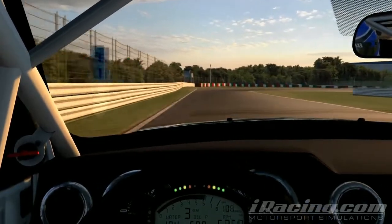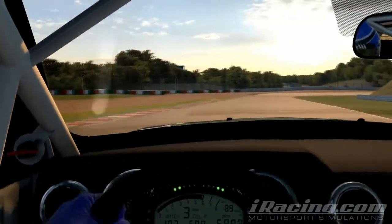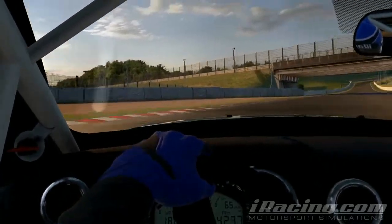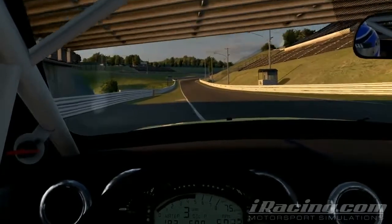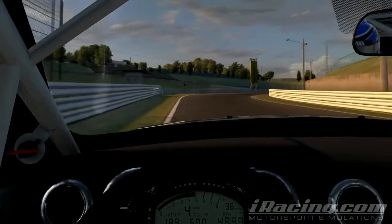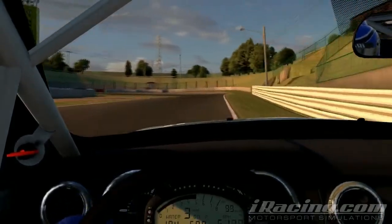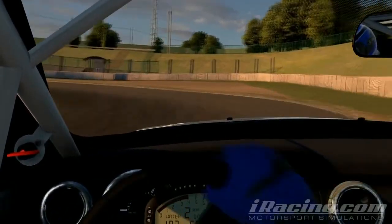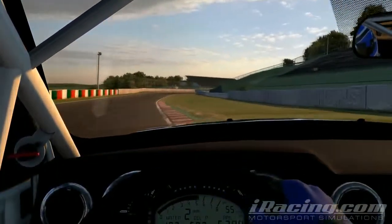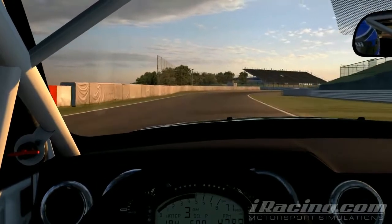Up into 8. Fast right-hander, back to full throttle. Down on the brakes, roll off, let the car set. Out of 9. Get a good fast run up through this section. A little tight here. You do see some overtaking opportunities here coming into 11 into the hairpin. Nose down to the bottom. Let that wheel unwind as you push that throttle right back to the floor on exit.